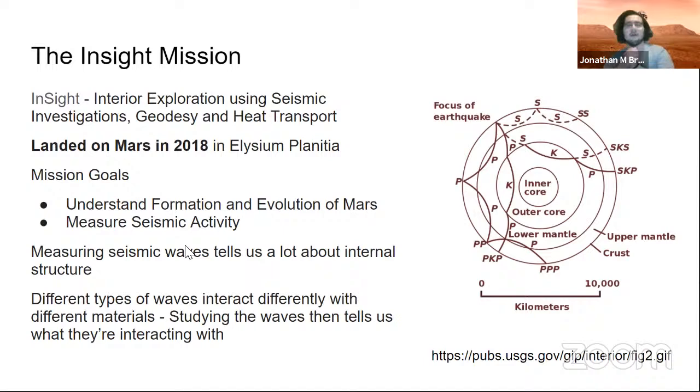Seismic waves are essentially like sound waves. They're vibrations in materials, so they're just very, very low frequency sound waves. And waves like this interact differently with different types of materials. This depends on things like the density, which determines, say, the speed of sound in that material. So the waves will do things like reflect and refract from different materials.